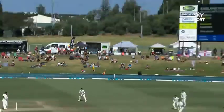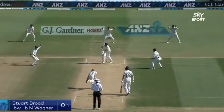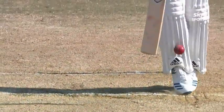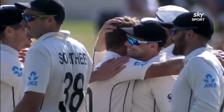Neil Wagner, well, he had 4. And the question was, could he pick up 5? He ran in and he got the opportunity and he hit Broad, flush on the pad. There was a big appeal, the finger went up, and Neil Wagner had picked up 5 wickets, and New Zealand had picked up the test win, and the celebrations were there for everyone to see.